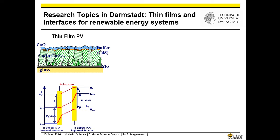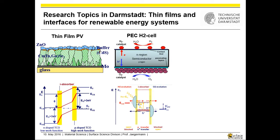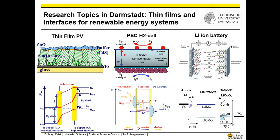These are thin films and interfaces for renewable energy systems. We work on thin film PV, starting with copper indium diselenide and cadmium telluride, and a number of other materials. Recently we again worked very much on photoelectrochemical hydrogen-producing systems. And we also work on lithium-ion batteries, which is also a way to store energy, but maybe not in the amount which is needed for overcoming the problem with the surplus and the lack of energy from winter times to summer times.